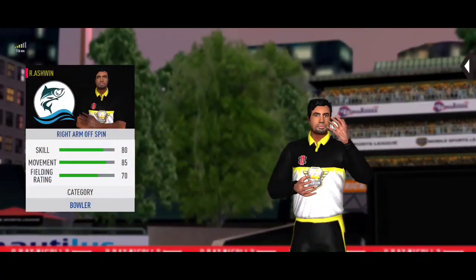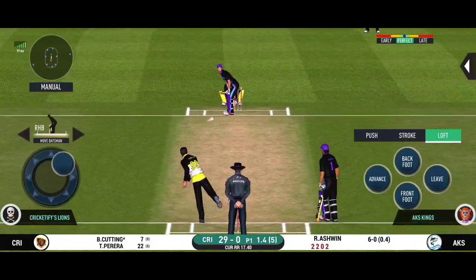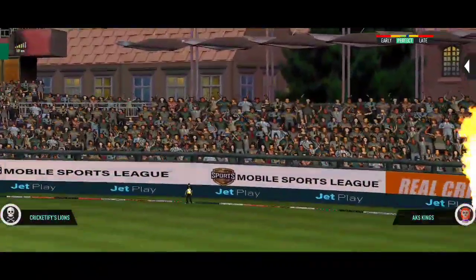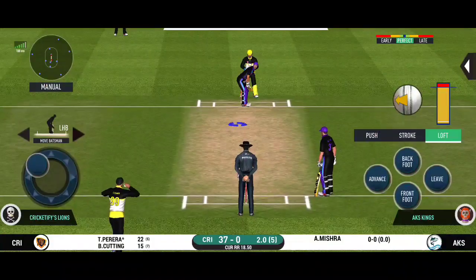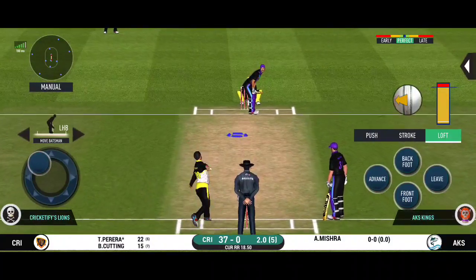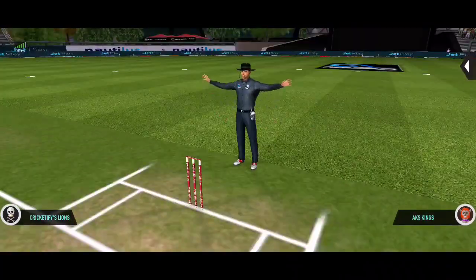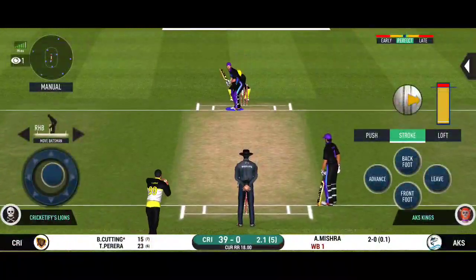Spinner into the action from the other end. Oh, he has got enough. Interesting to see how much. More than two fielders outside the inner circle. Bowler trying different things here.